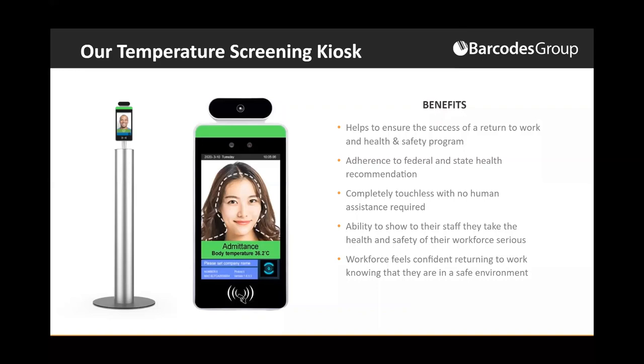So some of the benefits that we're highlighting, I think it's going to be an important part of any back to work program to ensure the success of a back to work program or health and safety program. It helps with adherence to federal and state health recommendations. It's certainly talked a lot about in the news as part of an integrated program. Again, it's completely touchless as Gerard talked about and has shown us. So there's absolutely zero human interaction, no touching the screen.